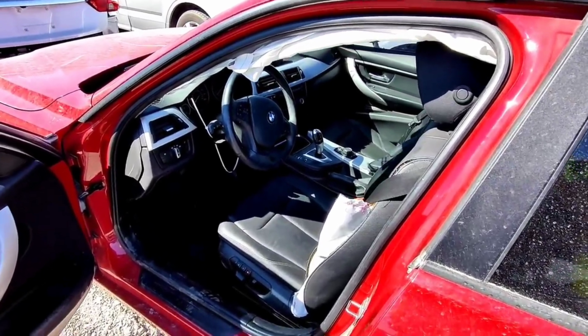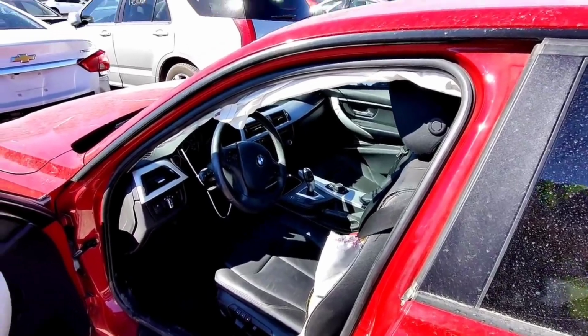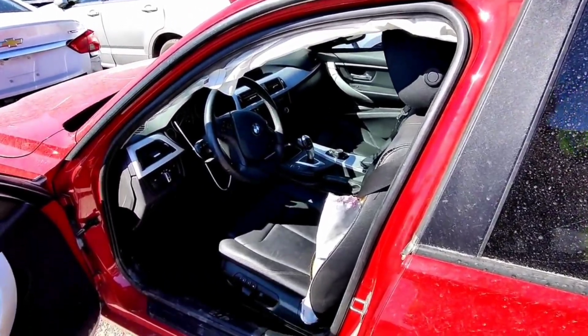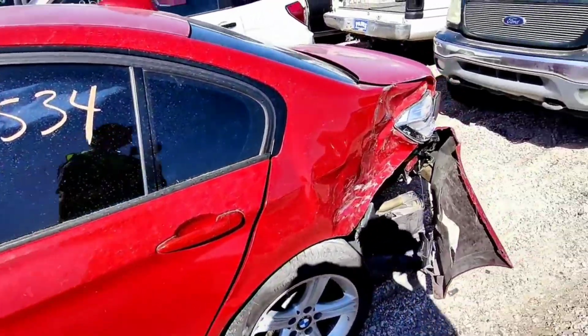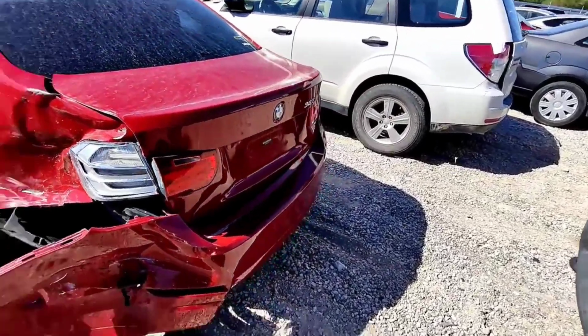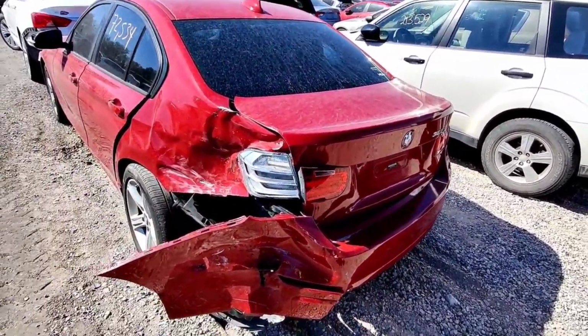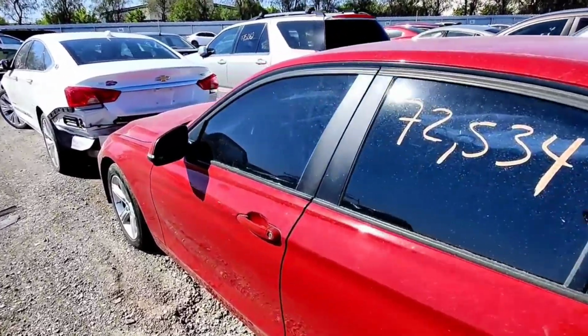Ooh, every airbag popped on this. The seats, man, except the front. Thank God the front one didn't blow, but damn. This thing is what we call done. Finish him. This thing is a wrap. Good parts car, though. And at 72,000 miles, that powertrain's actually good in this car.